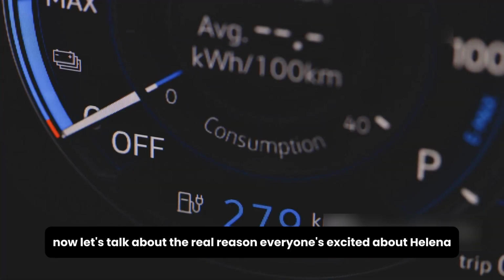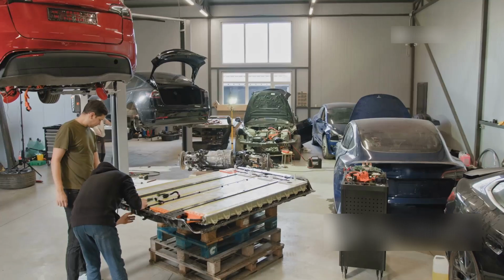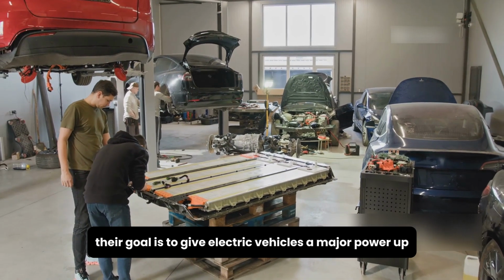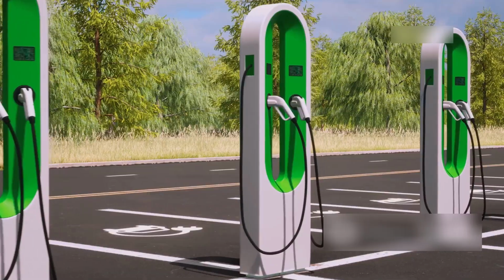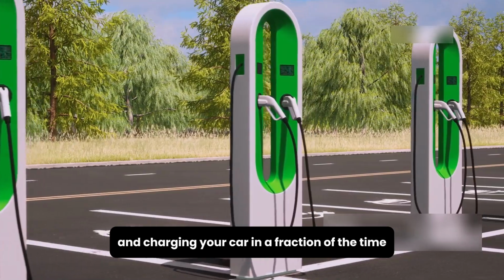Now let's talk about the real reason everyone's excited about Helena. Performance. Their goal is to give electric vehicles a major power-up. Imagine traveling longer distances and charging your car in a fraction of the time.